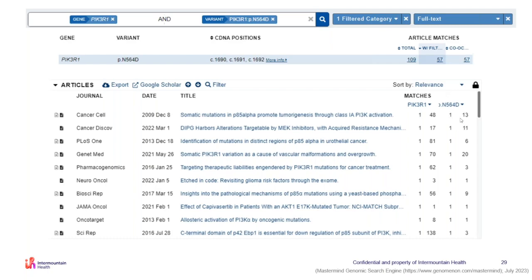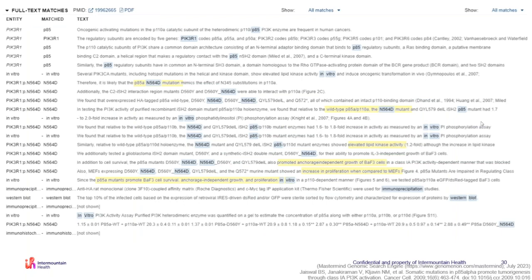And just looking at this first paper, I can select that. The full text display is showing me so much great information without me even having to open the paper further. And I've sort of highlighted the information here that would be important to me as a variant scientist curating this variant. So I could see that they are indeed talking about my P85 alpha mutation that I'm interested in.